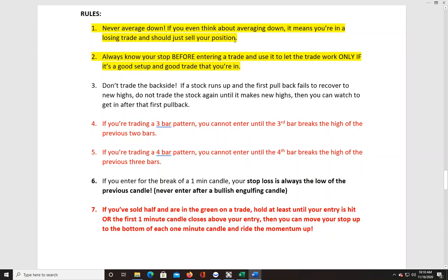Of course, with any trade, the price could come back later in the day or days down the road if you're bag holding, and you might sell for break even. You might even make a profit, but that is such a bad habit to get into, and you'll realize it the very first time you do it, what a terrible thing it is.